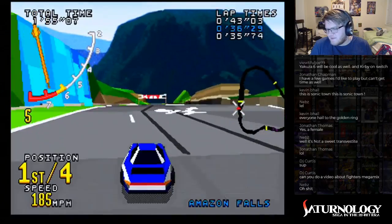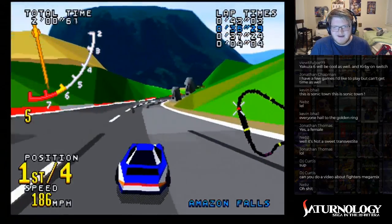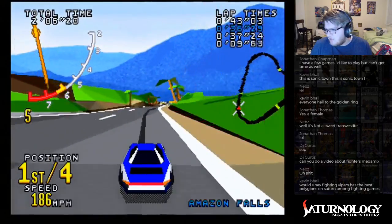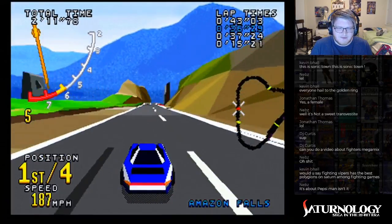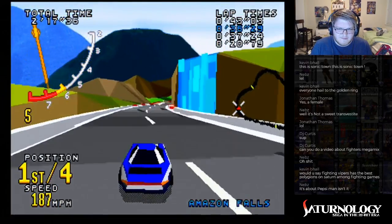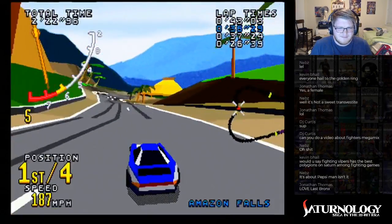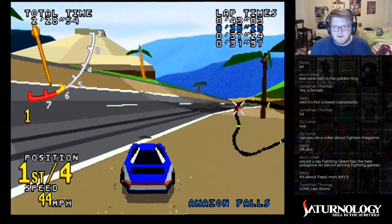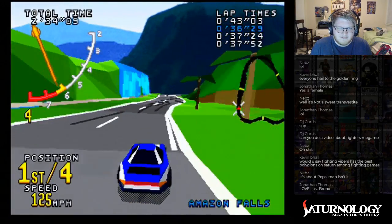And then, before I do Fighters Megamix, I suppose I should talk about Last Bronx, because I feel like Fighters Megamix would be the last 3D fighter I'd talk about in that series, even though there's no Last Bronx stuff in Fighters Megamix, but it is something I want to talk about. It's about Pepsi Man, isn't it? Maybe. And yeah, Last Bronx is great. Like, I cannot wait to do a video on Last Bronx. That game is so good.